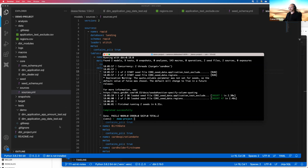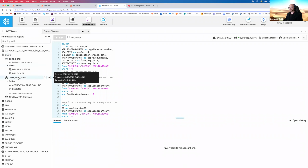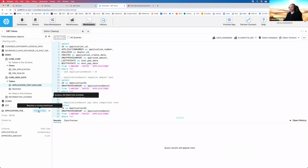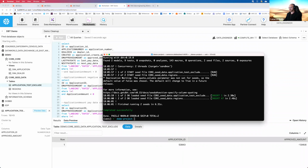And I can flip over to Snowflake. And here is my seed data schema. And here is going to be the data that I just loaded into it. So that's for seed data, static data. I can get into that in a second here.